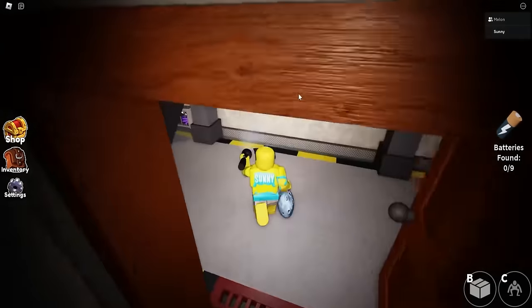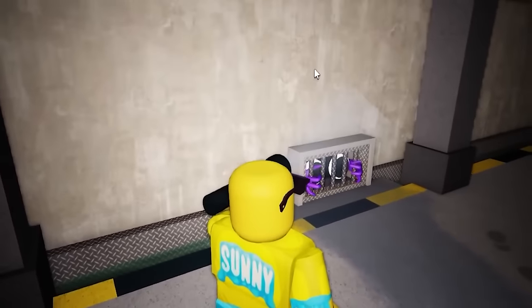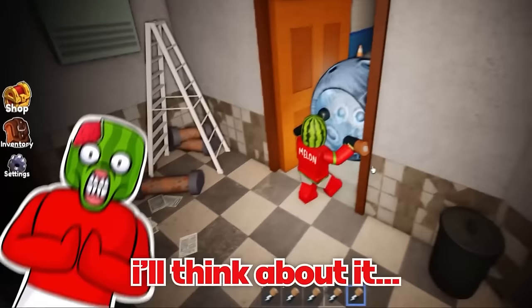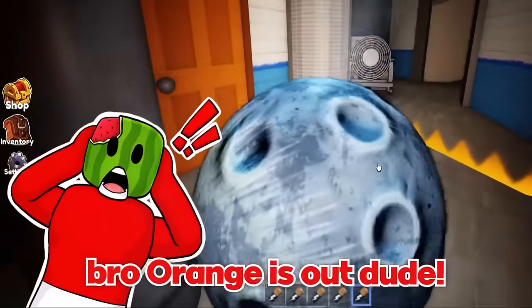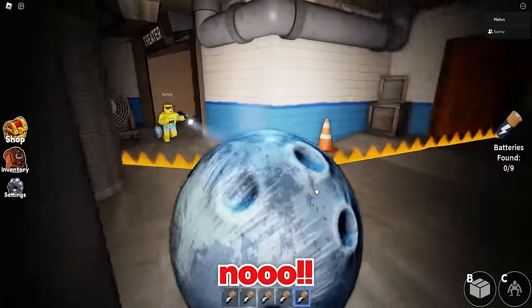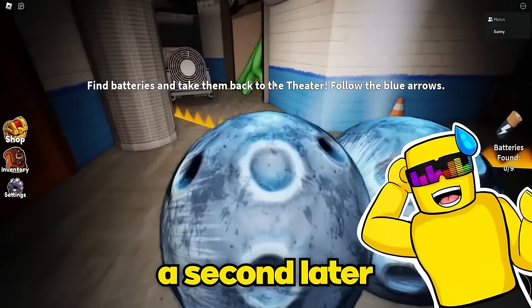I'm getting all these batteries and ending this game quickly. Go away, purple. You're not grabbing me with those gangly arms. I'm at five batteries now. Keep it up. Oh, wait. You're not going to deposit them, are you? Oh, think about it. Well, think carefully and do the right thing. Bro, orange is out, dude. I'm using my magnet power. Come at me. Okay, here I come. No. Got away. Oh, my God. If you did that a second later, I was doomed.